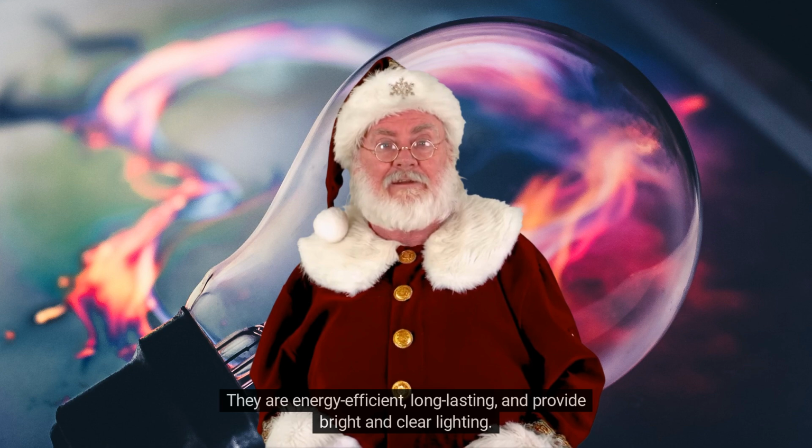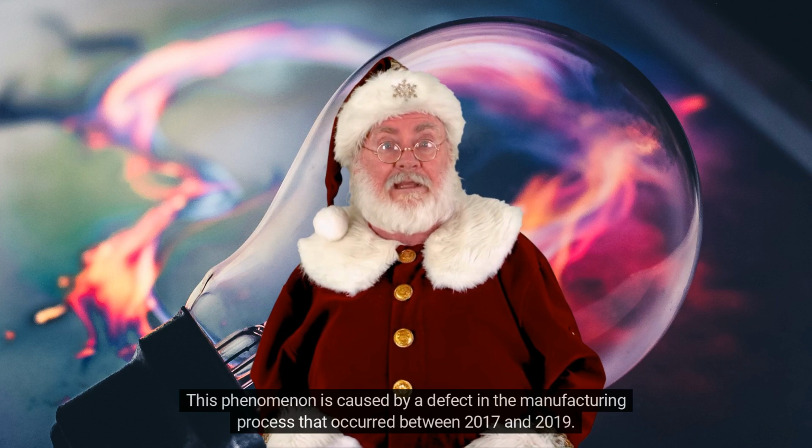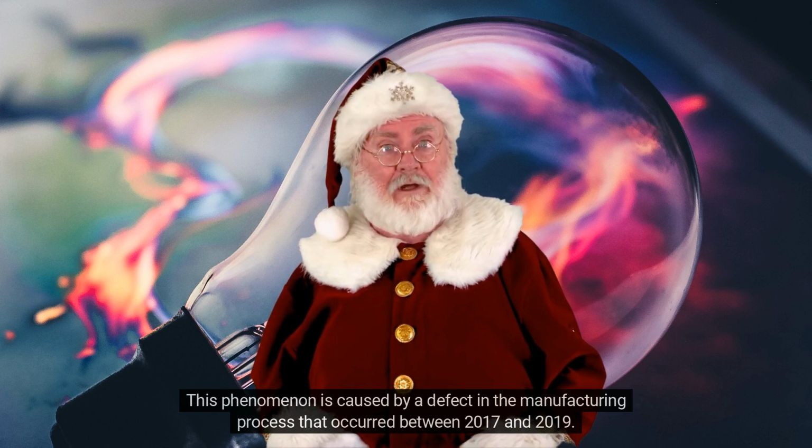They are energy efficient, long-lasting, and provide bright and clear lighting. However, in recent years, there have been reports of white LED streetlights turning purple. This phenomenon is caused by a defect in the manufacturing process that occurred between 2017 and 2019.